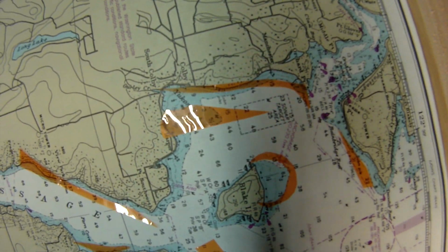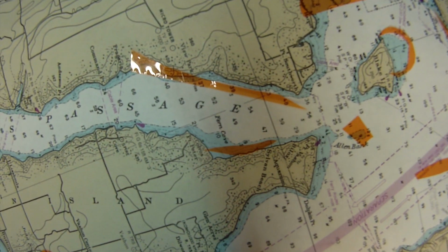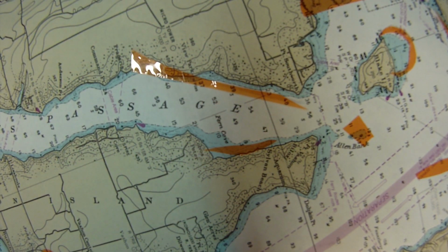If you want to launch your boat close to a good area to crab, I would recommend shooting over to Manchester and using the ramp. And look, this whole area of Manchester is nothing but good Dungeness crabbing.